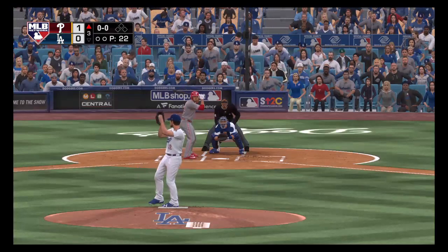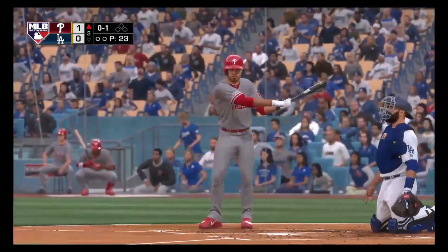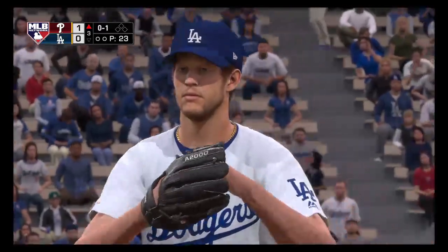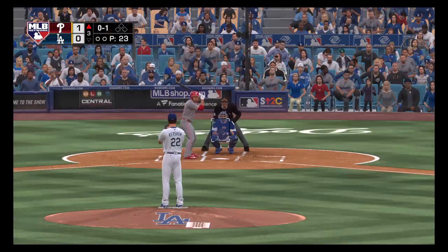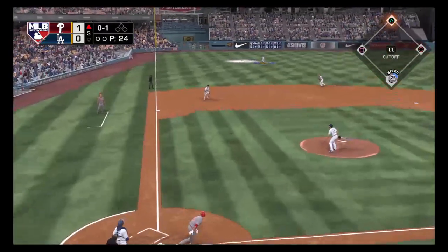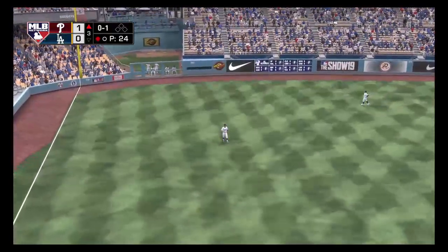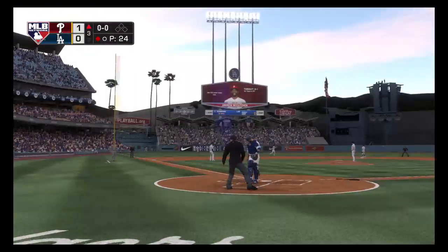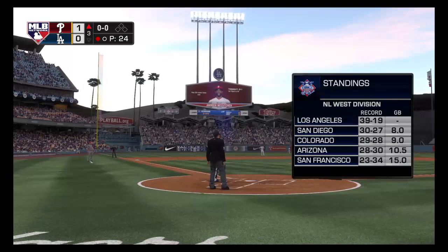First offering on its way. A high fastball is in there. 0-1. Now the 0-1. Swung on and hit in the air to left. Taylor is there. He's got it, 1 away. Up next for Philadelphia, and there you get a look at what's happening in the race in the National League West.